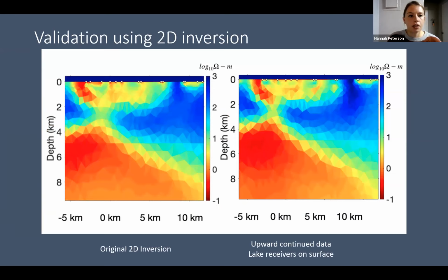And so I put the upward continued data into 2D inversion just as a validation, to make sure that if we use the original 2D inversion with the lake in it, and then use the upward continued data but put the receivers on the lake surface, we would get the same result. And they did look pretty similar, which was a promising result for then putting into 3D inversion.